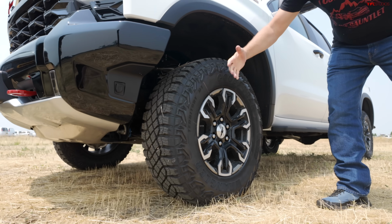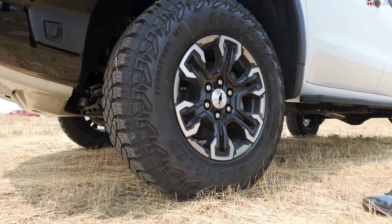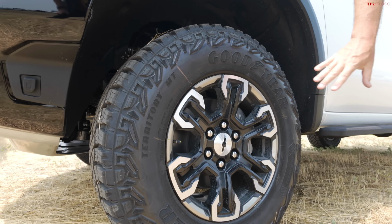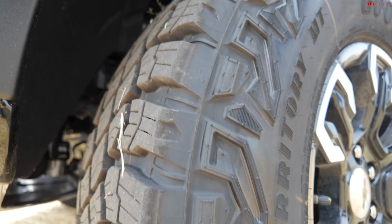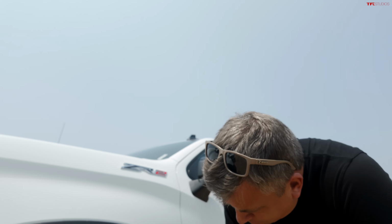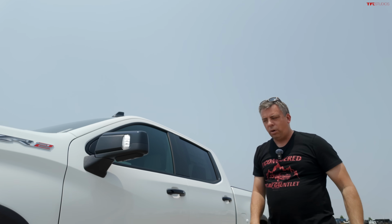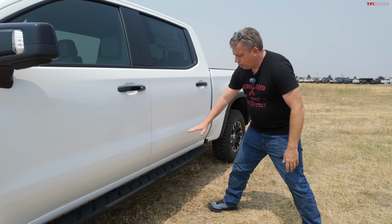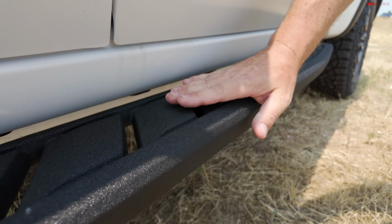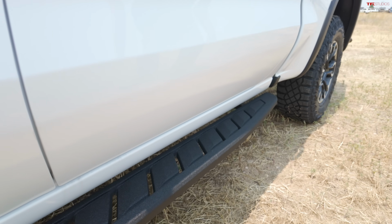The tires are the same size, so these two trucks are tied as far as tire size, but this is a Goodyear Wrangler Territory MT. I really like this tire. The Generals are also okay, but I think my preference lies here. A small suspension lift, of course. It's a ZR2. I also have a side step. I wish this was a proper rock rail, but in this case, it is a step.